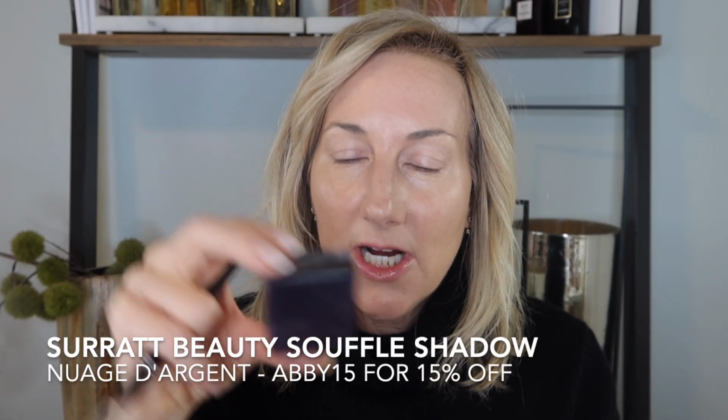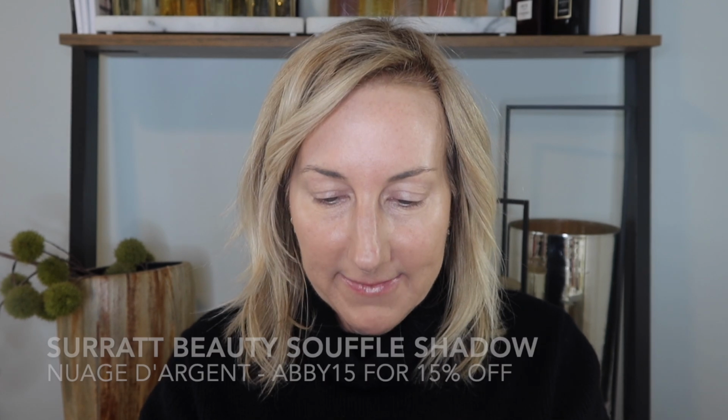And I am obsessed and in love with the Surratt Souffle eyeshadows. For any of you who love one and done eyes, you're gonna love these. It has such a cool texture and they're just easy to use, and kind of when you're in a hurry, this is the way to go. You can create kind of a sophisticated look just using this souffle shadow. I'm going to be using this in the Nuage d'Argent color here. Let me show you.